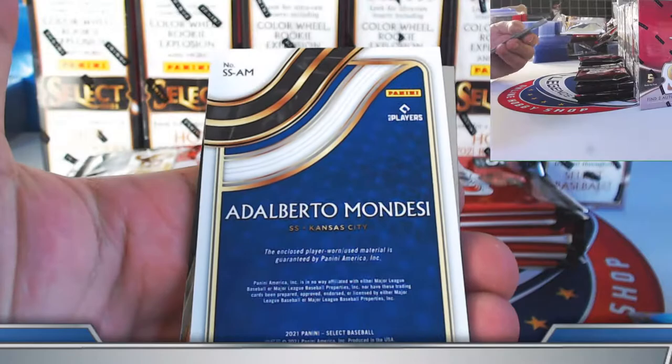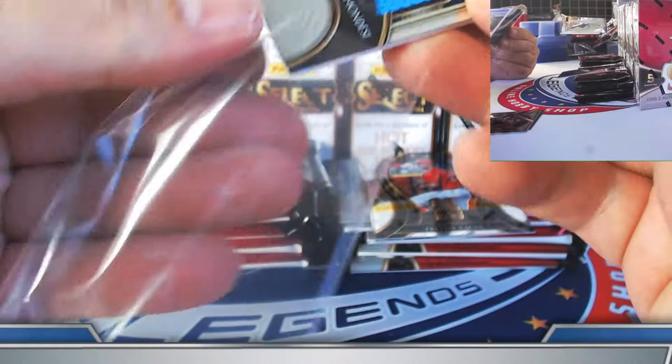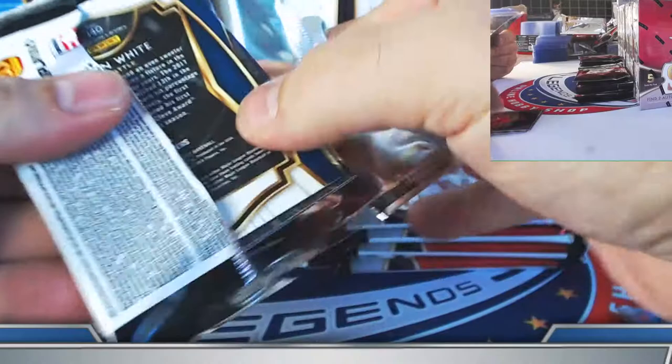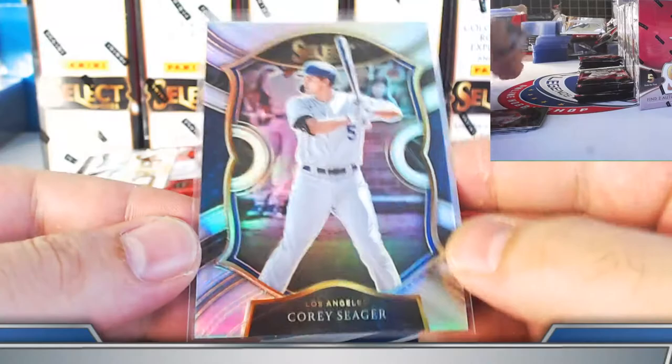Adalberto on the select swatches. All right, getting it started with the base version here. Nice on the powder blue. Congrats here. Bauer, 25th man. Oh, that's another situation. Silver Prism, Corey Seager. Gonna have to wait a little bit longer before he's back off the DL, but in due time.